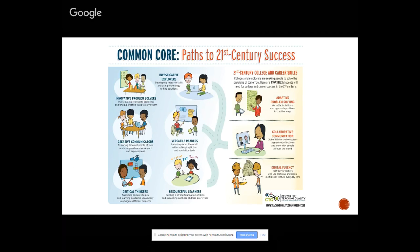On the right-hand side, you'll see the top 3 skills that have been mentioned for student achievement in college and in the workforce. So students are able to adapt to problem solving. So if there's an issue, they can be flexible in coming up with a solution. Collaborative communication, again, one of our C's.